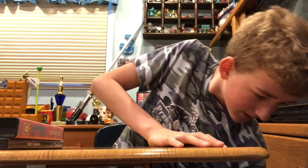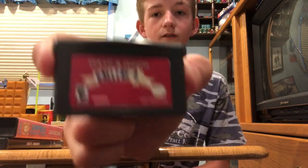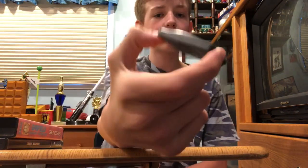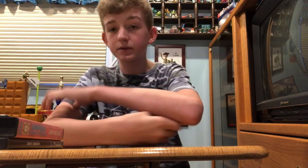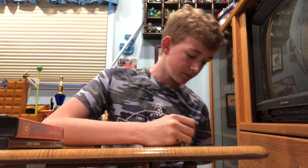Next we got Game & Watch Gallery 4 for the GBA, Game Boy Advance. I've never owned one of the Game & Watch galleries, but that's pretty cool. So, yeah, I'll probably try that out.